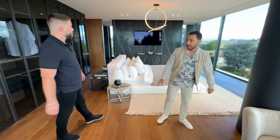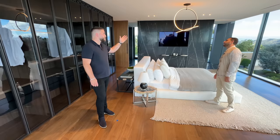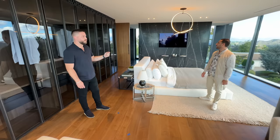We've also got Graff luxury light fixtures that have been installed. So again, just every little detail throughout the house, you're gonna find a little hint of luxury, which is quite nice to have. I dig this, yeah.